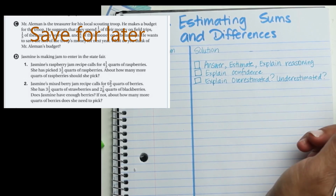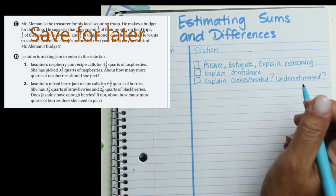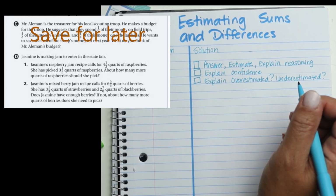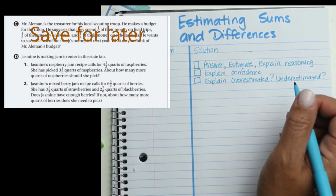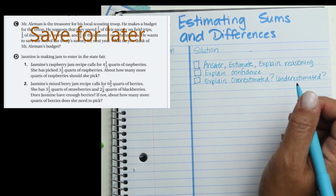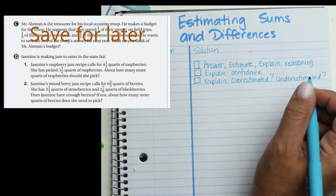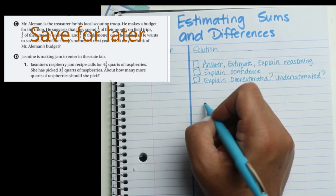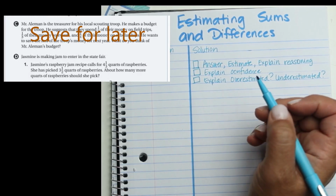Jasmine is making jam to enter the state fair. Number 1. Jasmine's raspberry jam recipe calls for 4 1/3 quarts of raspberries. She has picked 3 1/2 quarts of raspberries. About how many more quarts of raspberries should she pick? So I want to isolate problem 1. Jasmine needs about 4 1/3 quarts of raspberry.